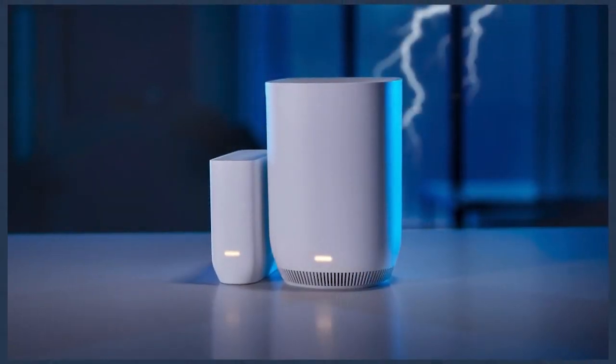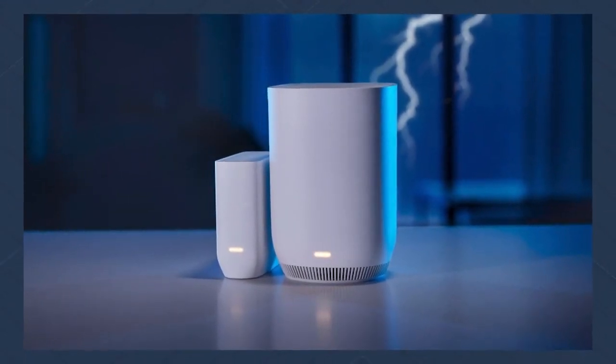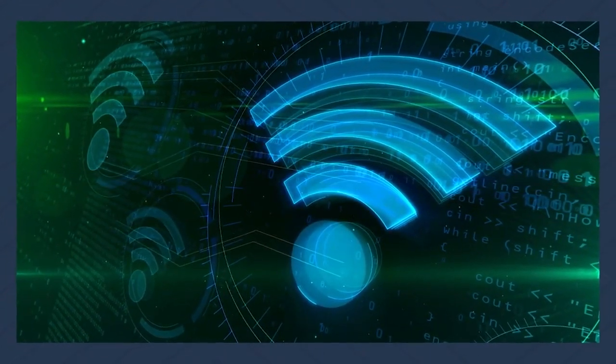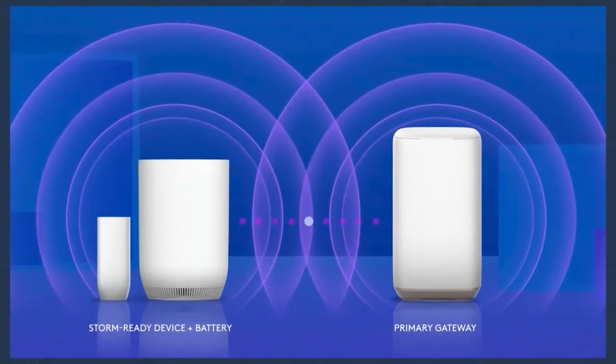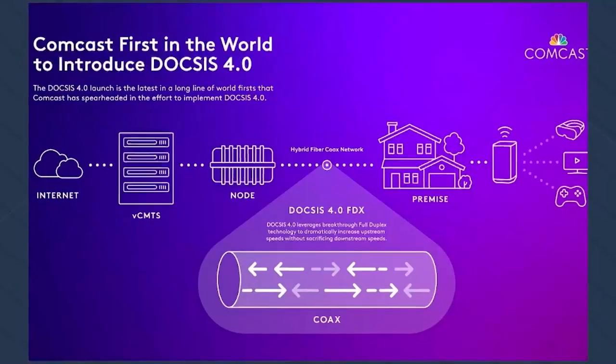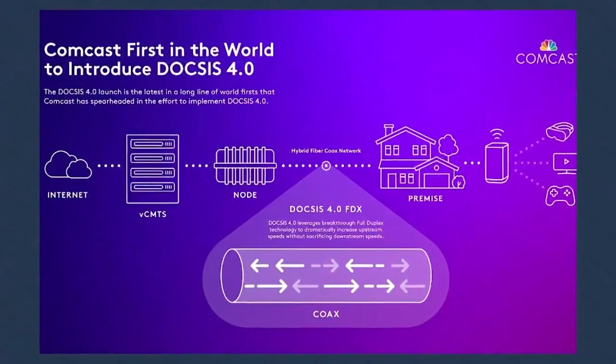So for people that don't know what we're talking about here, how does this work? StormReady Wi-Fi is a battery backup Wi-Fi. When you don't have a power outage, and let's all hope we don't have to have power outages, it actually works as an extender in your home. Its primary purpose is to be an extender and extend the coverage within your home, just like our X5 pods do. I don't know if you're familiar with our X5 pods. Yep. It works the same function and fashion.